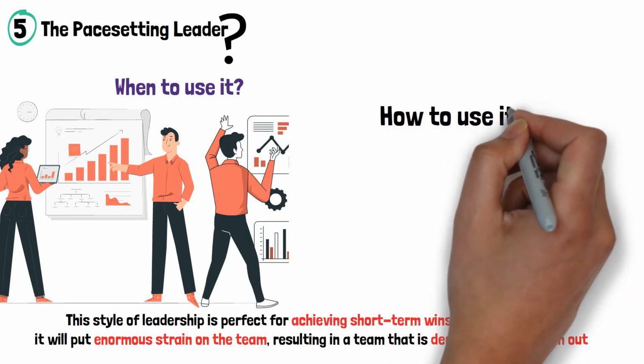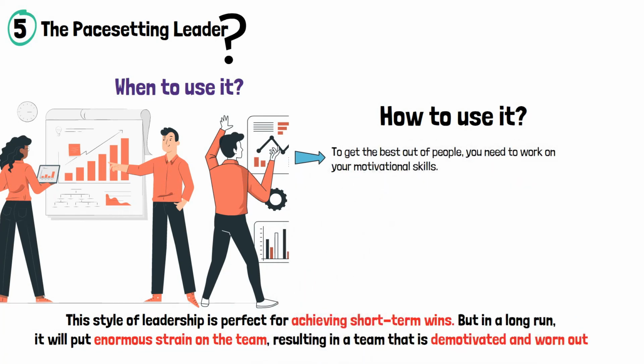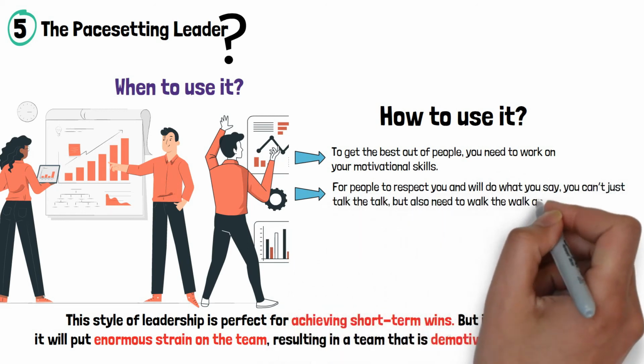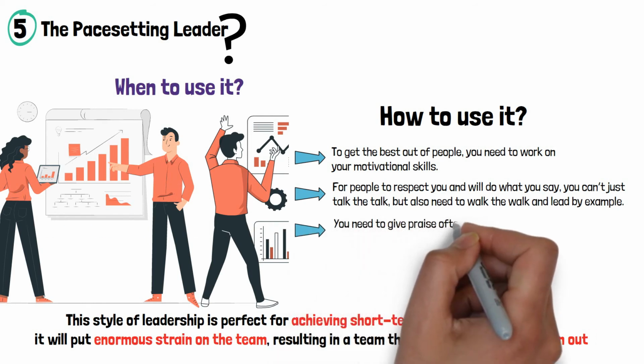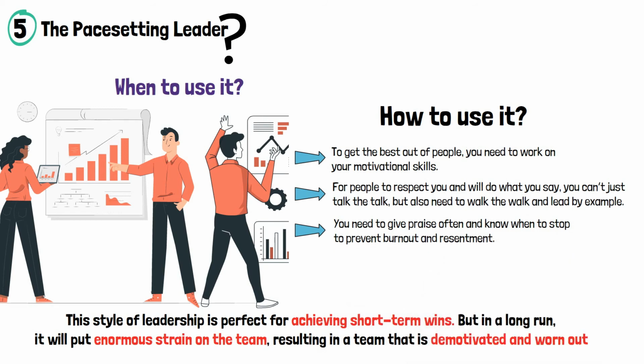How to use it? To get the best out of people, you need to work on your motivational skills. For people to respect you and do what you say, you can't just talk the talk, but also need to walk the walk and lead by example. You need to give praise often and know when to stop to prevent burnout and resentment.